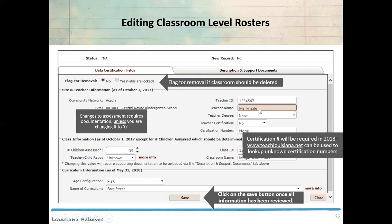For teachers, you should put in their name, you should put in their degree, you should select yes or no for teacher certification, and we are requiring teacher certification numbers to be collected. Please note that you can use www.teachlouisiana.net to look up unknown certification numbers. Again, we do not need the letters in front of the certificate number, we just need the 6-number certificate.